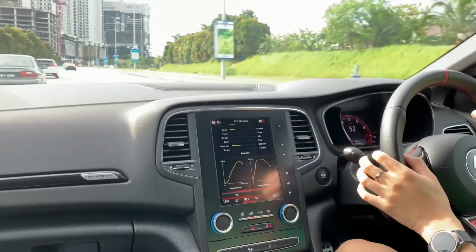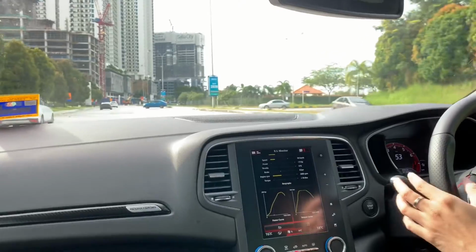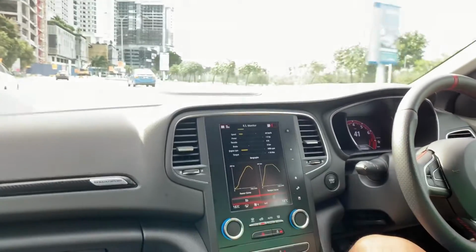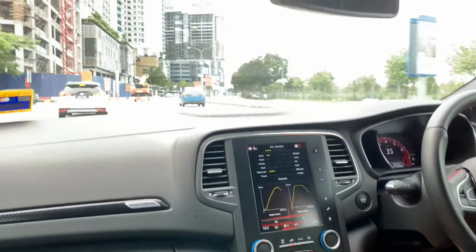Yeah, so at low speed where there's a bit of bumpy road, I don't feel that as though like it's a sport suspension setting. It just feels a bit rough. I mean, a bit harder compared to my car, but nothing to say that you will cause your wife to deliver the baby if she's on the way to the hospital.